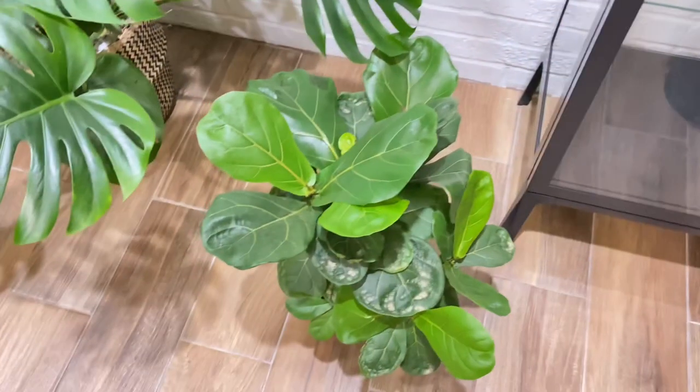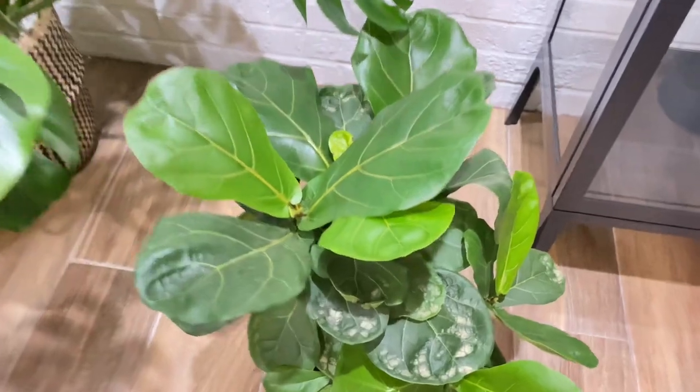So I got a plant that I've said several times in my videos before that I would never get again, but I need it to work out in my home because this is the plant that got me into plants in the first place. Can you guess what it is? Oh yes, baby, we got a new fiddle leaf fig.